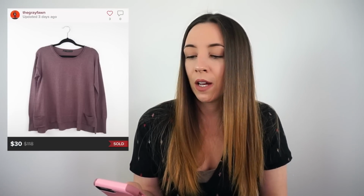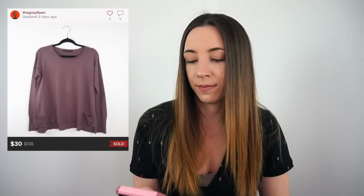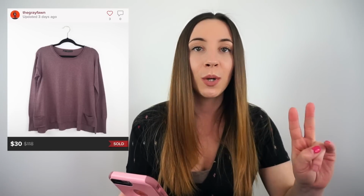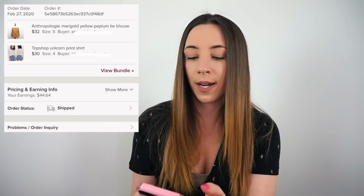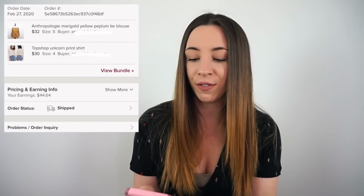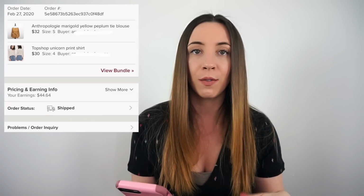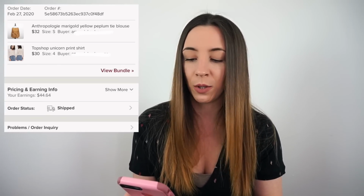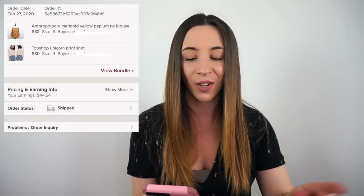Alright, next up I have a Peruvian Connection sweater. This sold on February 27th for $30. I paid $5. Alright, we got two more sales. This was February 27th. Also, two items sold in a bundle for $55.80. I paid $10 for both things combined. So it was an Anthropologie top and a Topshop, which was also in one of my last recent hauls.